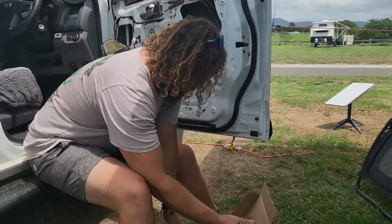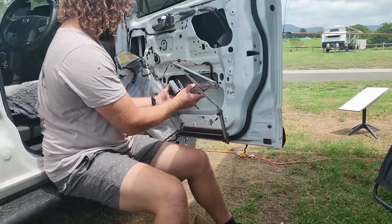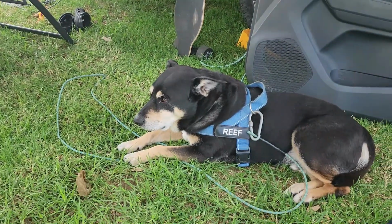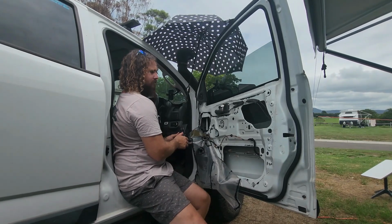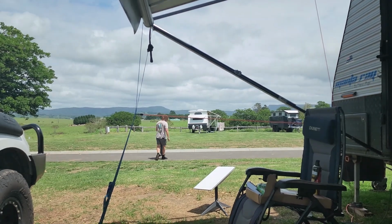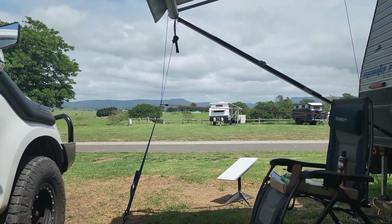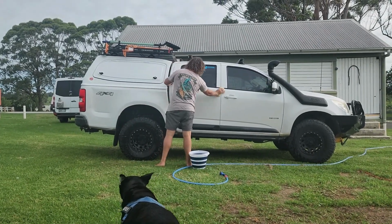The window regulator part came in no time. It was an easy pickup from the local Australia Post. Adam made light work of it, and of course under careful supervision as always. You know what they say, work hard, play hard. Reef said you missed a spot.